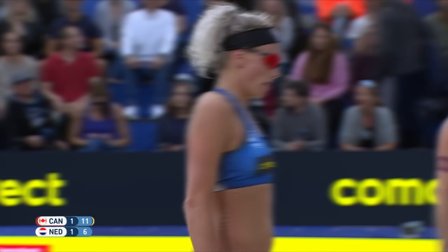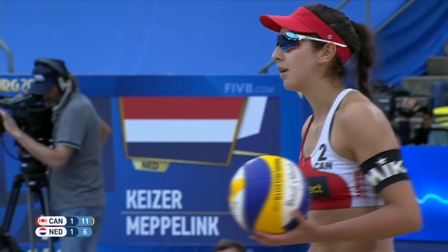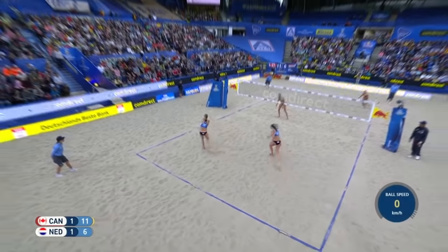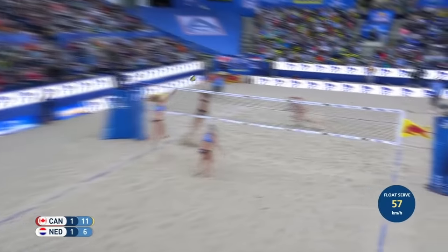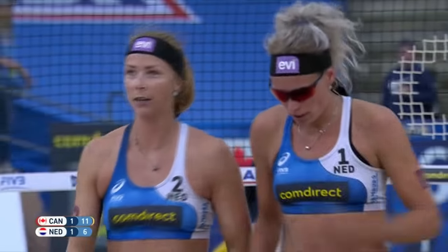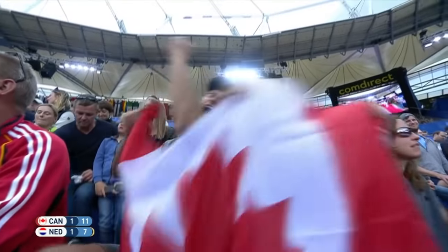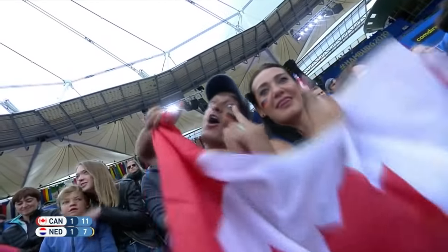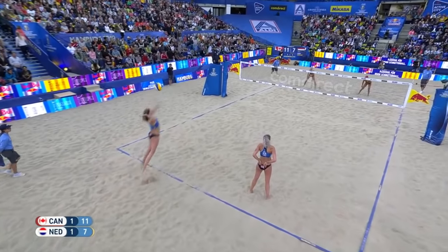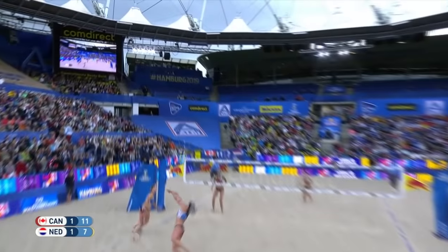Pokey shot there from Sanne Keizer. Very creative, quite exciting, but not the type of gamble you want to take when you're five behind Canada. Humana Paredes now continues her service to Meppelink. There's the set. Should have gone cross court there. Easy for us to say in the commentary box, isn't it? Madeline Meppelink serves Humana Paredes. Here she comes on the attack for Canada. She's going the same way.